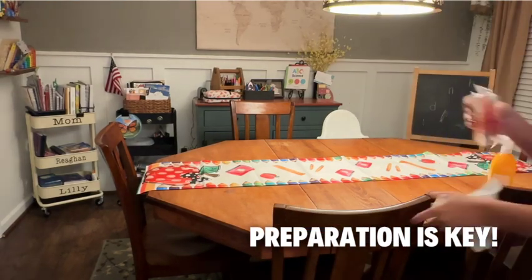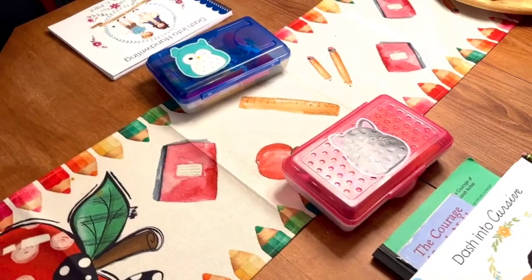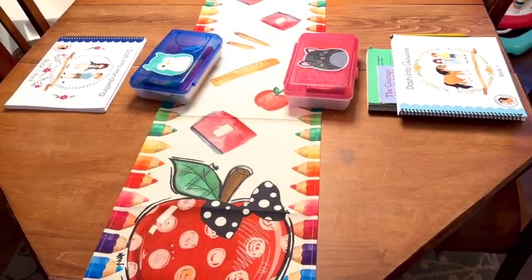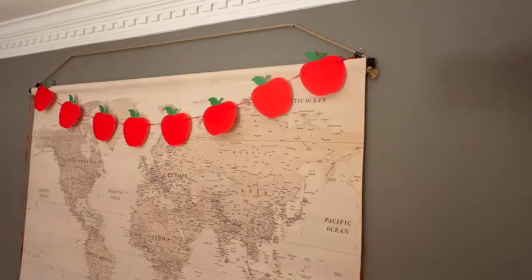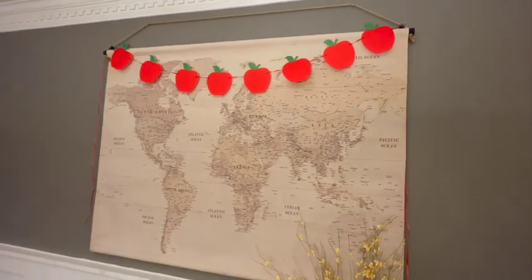The night before our first day, I took time to prepare our homeschool space. Good preparation is key for ensuring that your first day of homeschool goes smoothly. I made sure all the pages were printed and our books were set out and ready to go, and our morning basket was full of all the things that I wanted to cover. But not only that, I wanted to add some extra special touches to our homeschool space to help build the excitement for my kids when they woke up in the morning.